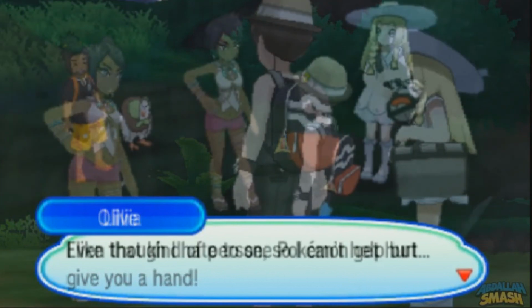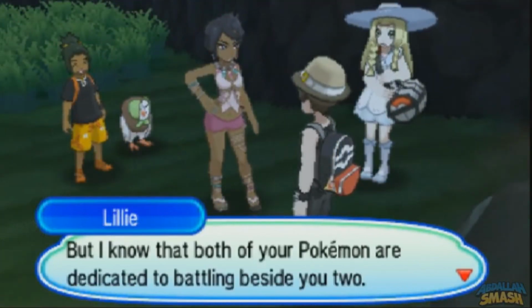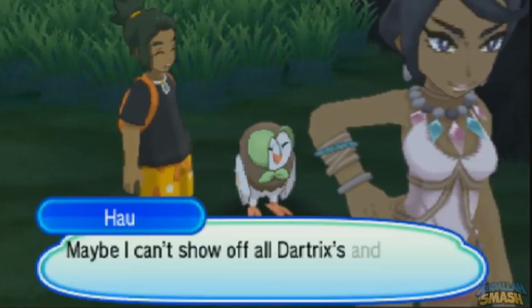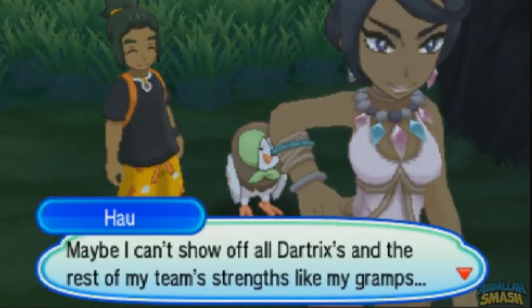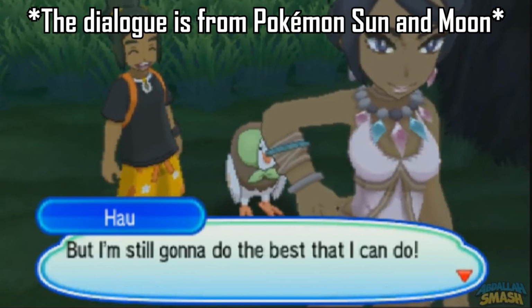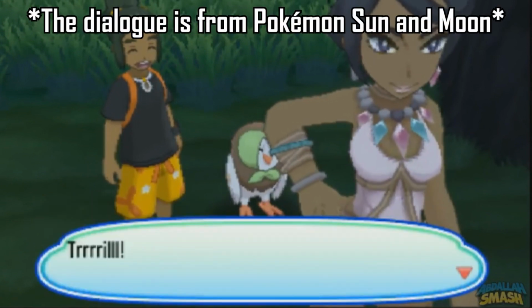This is shown in Olivia's behavior towards Hao, where she doesn't judge him or compare him to Hala, wanting to see him show his true colors and use his tactics and attitudes in battle instead of following and wanting to be like Hala. Here's the dialogue.